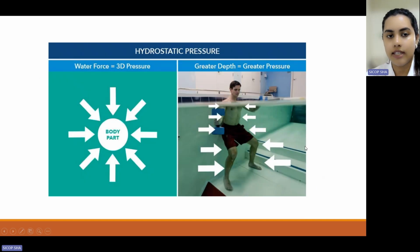So in this picture, we can see that the body part is a three-dimensional figure and the water is all around the body part. So the hydrostatic pressure is applied all throughout all surfaces of the body part, and greater the depth, greater the pressure. So as you go deeper into the water, you'll be experiencing more and more pressure, and it will be more difficult to exercise or move your limbs, and that will be again used in resistance training.